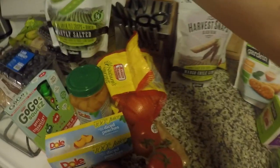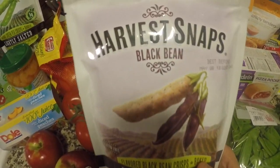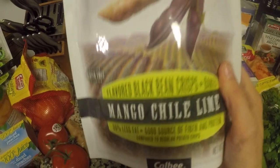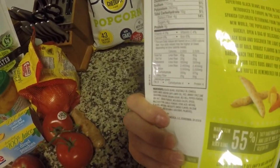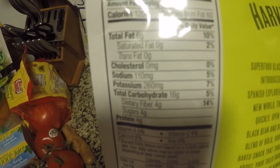vegetables in, even though they're not equal to fresh vegetables, and he's getting some protein, which is really important for him. I also got, it's very similar, it's just a different flavor. These are made from black beans, and these ones are mango chili lime, and I really like these ones. These were on sale. This was only $1. They're usually like $1.50, so they're still not bad. And they're really easy to keep on hand as well. These ones have a little bit less protein, but I'm not really eating them for the protein.